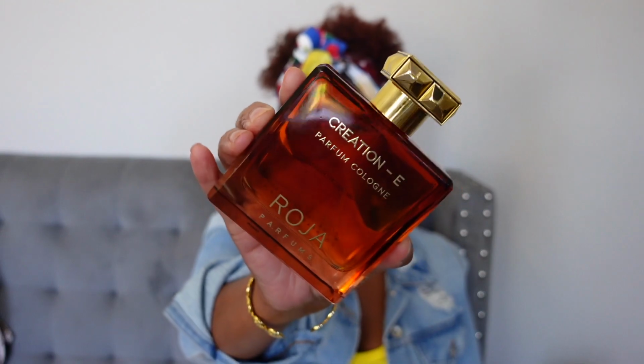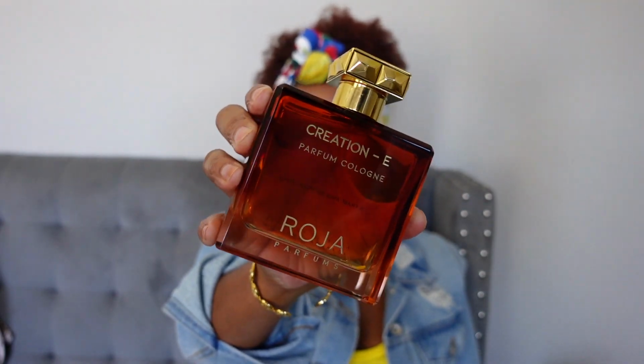So the next fragrance was a very big contender for me to take with me on my last trip. However, I decided against it, but I would like to take this with me on a future trip for sure. The fragrance I'm referring to is none other than Roja Parfums Creation E. I have this in the Parfum Cologne version. So this is the version I'm referring to. It is beautiful.